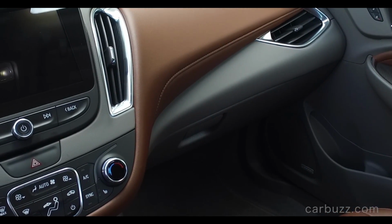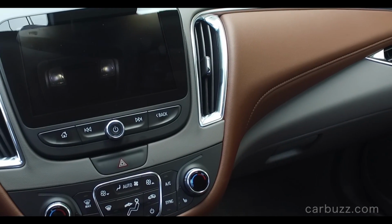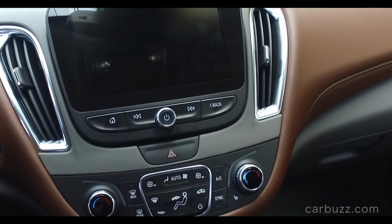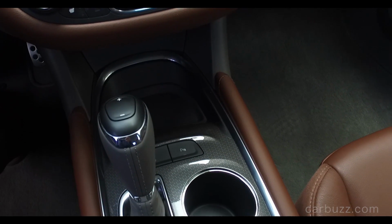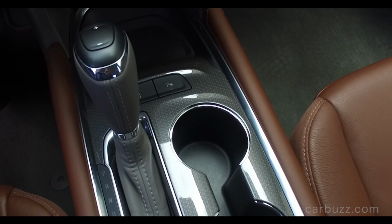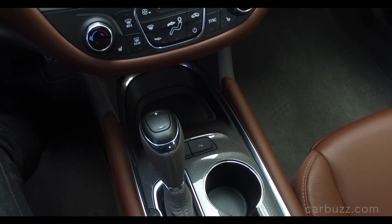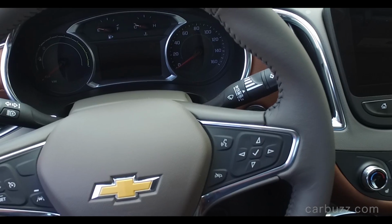So, to give you a little background on the Chevy Malibu, the name first came out back in 1964. It was on the market till the early 1980s, but Chevrolet revived it in, I believe, 1997, and it's been on sale ever since. Now, the car you see here is the 9th generation Malibu. And its predecessor, the 8th generation, was only on the market for 3 model years.